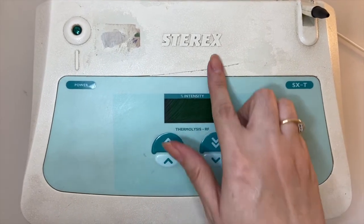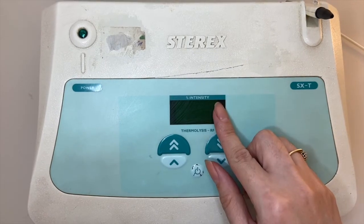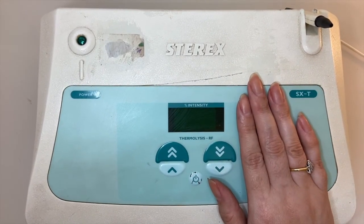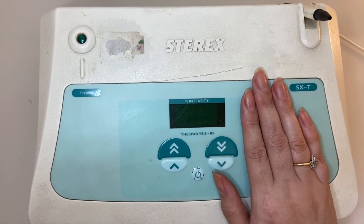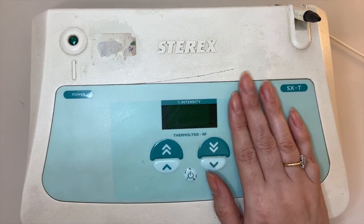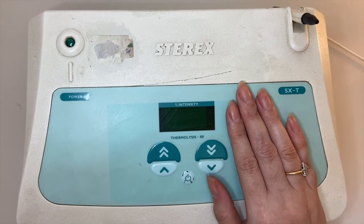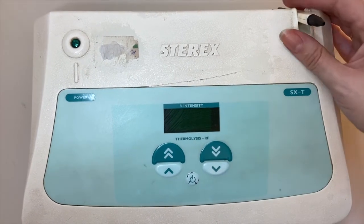There are other brands out there. Sterex are quite a well-known one. The only one I'd say that would probably outshine this, because Sterex are very well-known and they also make their own needles as well, would probably be the Apolis machine, which is just a little bit better for client comfort by all accounts.